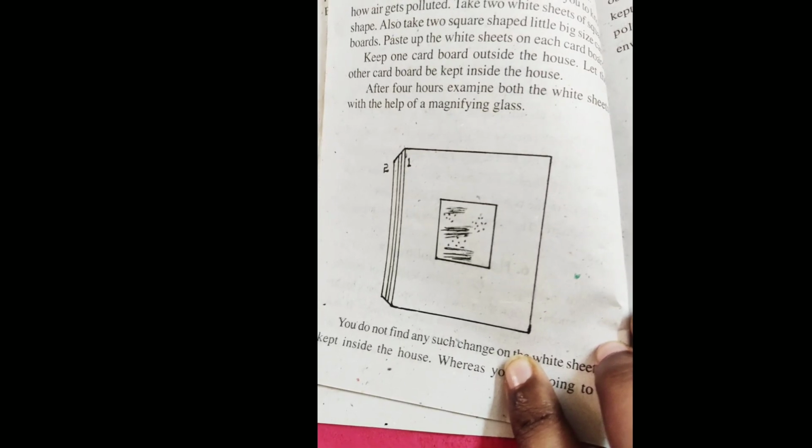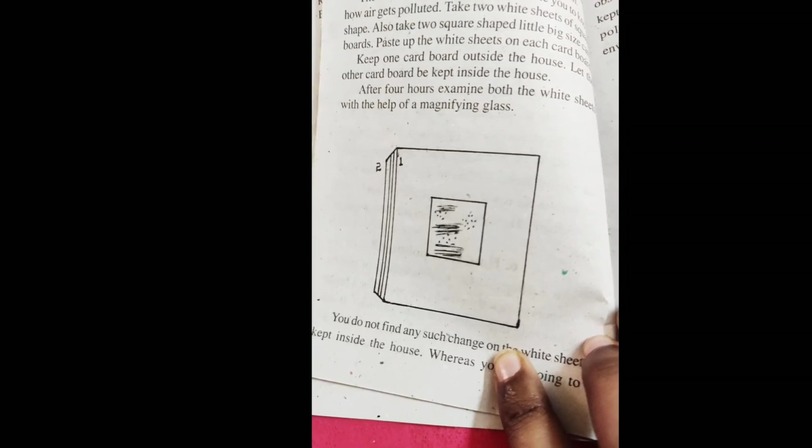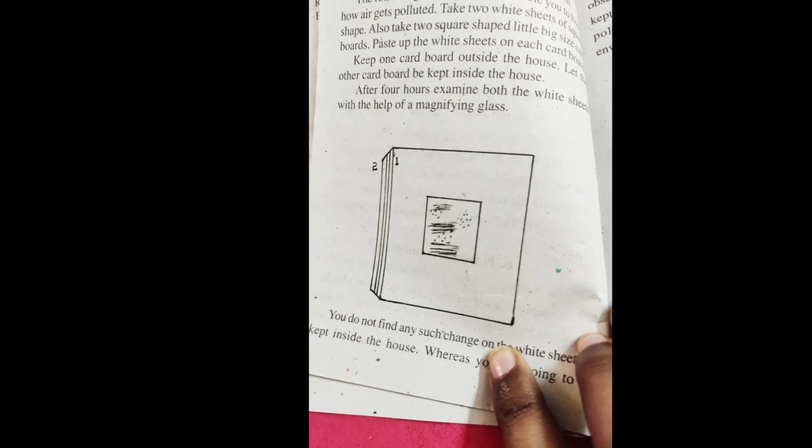Eighth one. Hot air is light and cold air is heavy. Air when heated becomes light.